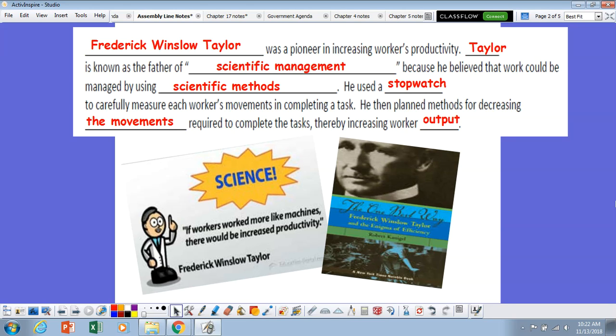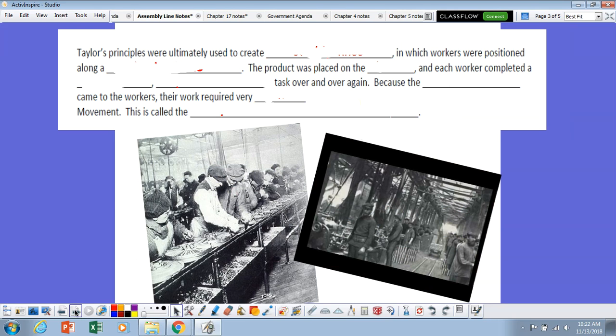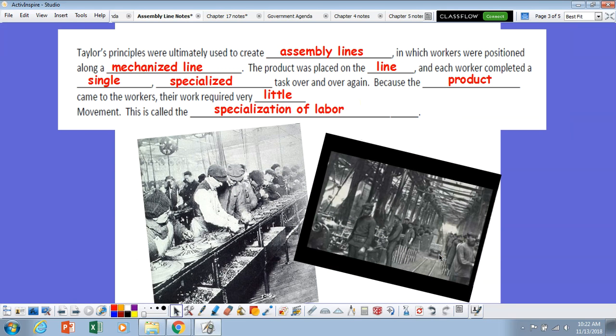He used the stopwatch to measure workers' movements. Then he also planned methods for decreasing the movements required to do a task, and hence increasing worker output. As a result, his principles were used in creating assembly lines in which the workers are placed along a mechanized line, and the product is placed on that line so that each worker can complete a single specialized task over and over again. Because the product came to the workers, there was little movement, and this was called specialization of labor.